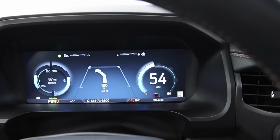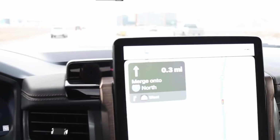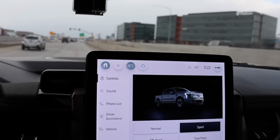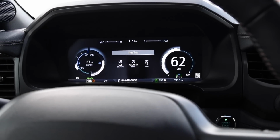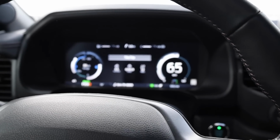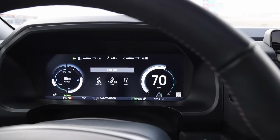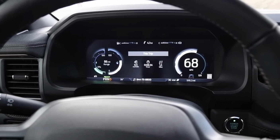So this truck, the steering feels a little loose. So here's what I'm gonna do. I'm gonna put it in sport mode. Oh yeah, a lot better. There it is. It definitely did something to the steering for sure. It did change the gauge cluster, which I like the white a lot better actually too. And it feels, hold on, a little bit more responsive, a little bit.